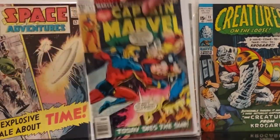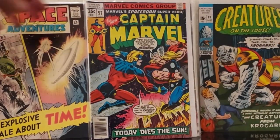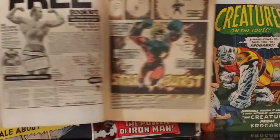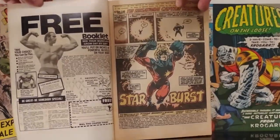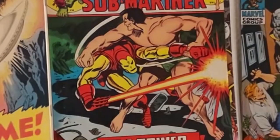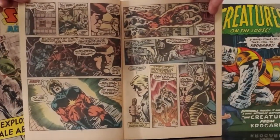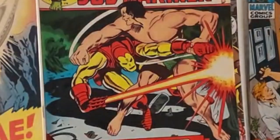1978, Captain Marvel 57. Broderick does the pencils and Wyatt does the inks. And it's looking pretty tight. I got this on eBay, I think. I got that other one on eBay, too. For $2 or $3, maybe. Definitely worth it. Wow.